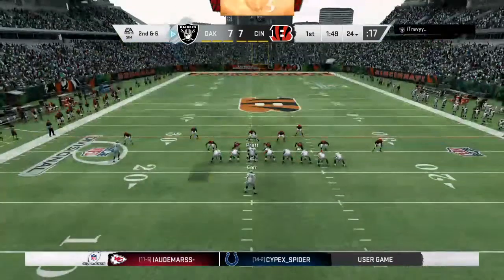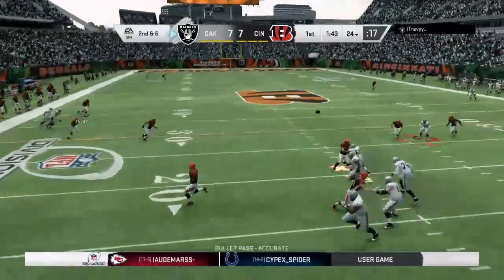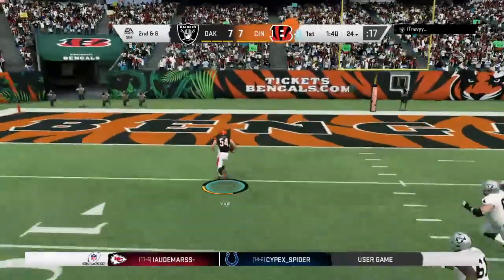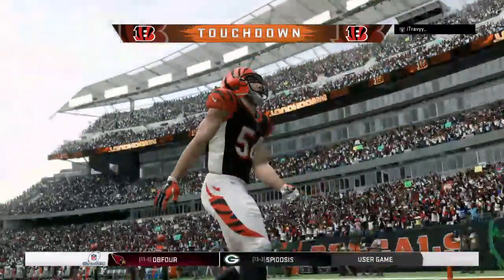They'll come up 2nd and 6 now from the 24. Now Carr, into heavy traffic, and it's intercepted. Picked off at the 22, and he will score. Touchdown, Cincinnati.